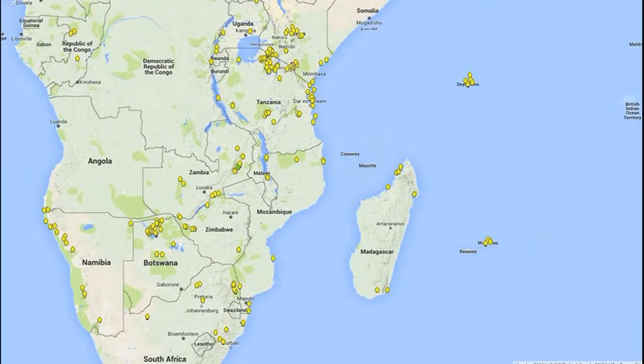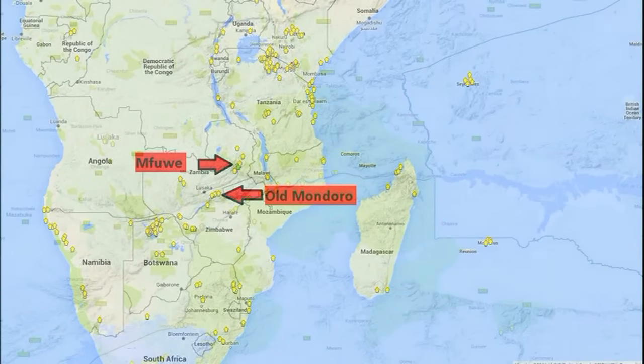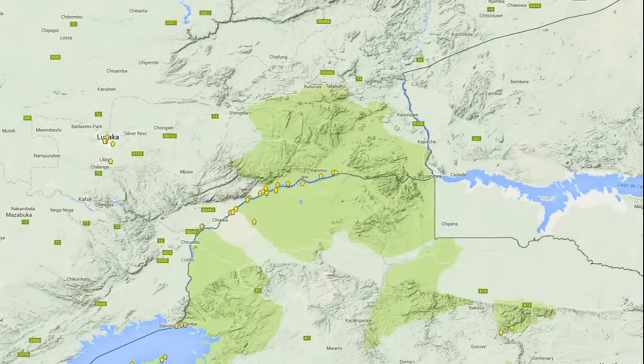We're going to be staying at Mfue on the Luangwa River in the north and at Old Mondoro, which is on the Zambezi. For now, we're going to be focusing on Old Mondoro on the Zambezi River.